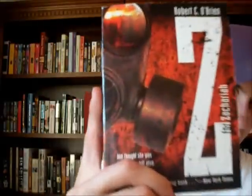To me, that's a good book cover, because if your book cover doesn't grab people's attention in the bookstore, then what's the point? Once you've bought the book, you hardly ever see the cover. It's on your bookshelf. It's not like you're staring at the book cover all the time. The book cover is really to try to get you to buy the book. And this book, for me, worked. So I really enjoyed the cover for Z for Zachariah by Robert O'Brien. That's number 2 on my list.